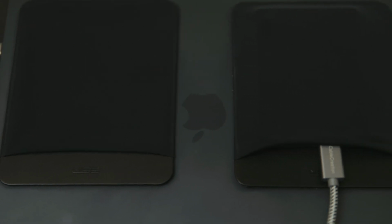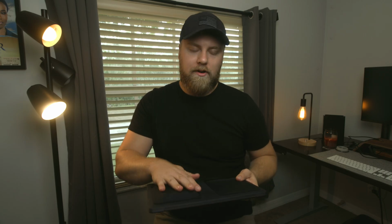I just couldn't bear the thought of putting it right on my laptop, so I got these shells. And then these are hard drive cases. This definitely has made traveling so much easier. I don't have to worry about it falling off and breaking. Just keeps the hard drive nice and safe.